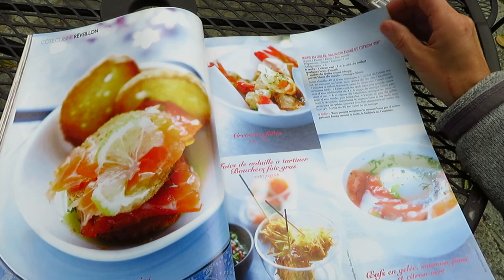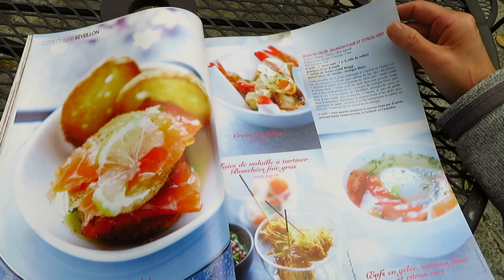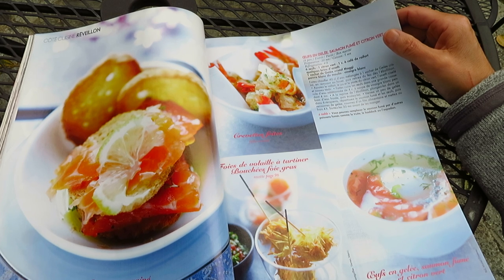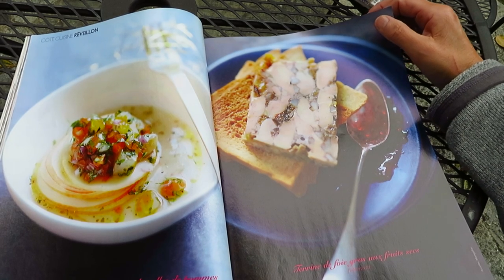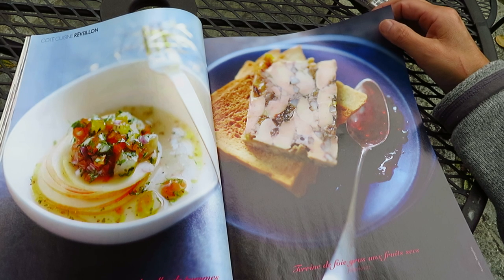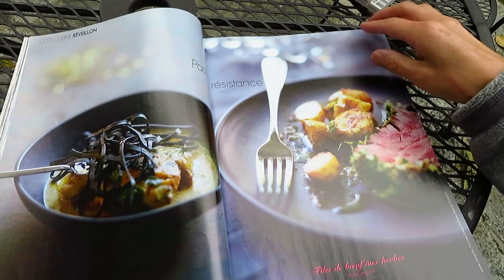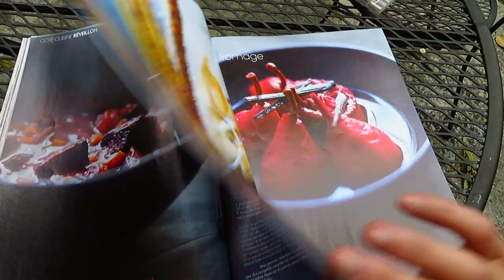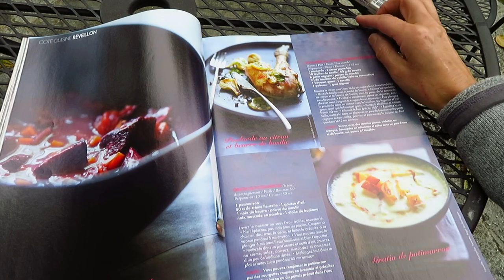Wow. Saumon, œuf en gelée, saumon fumé au citron vert, fra de volaille à tartiner, bouché fracras, œuf en gelée, saumon fumé et citron vert. Tartare de poisson fumé, lamelle de pomme, tartine de fra. And there is a recipe à côté. Il y a la recette, comment ça se faire.